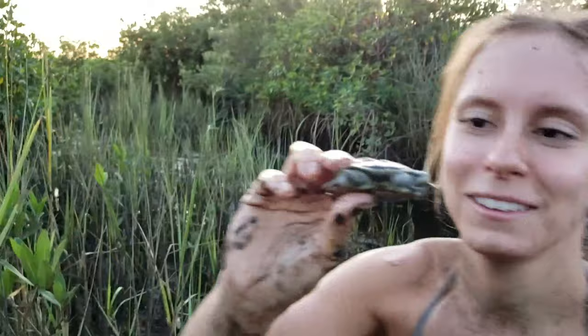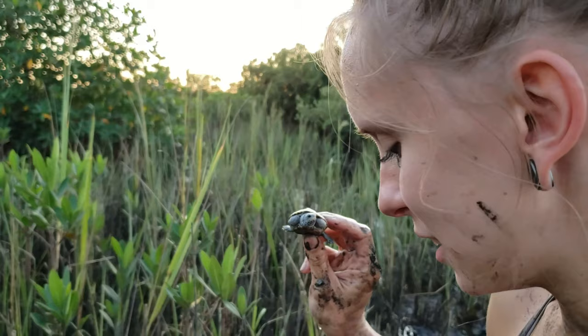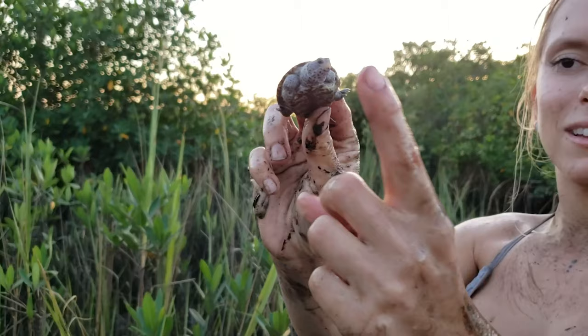He's so cute. Good catch. Isn't he so cute? Good find, thank you. Three terrapins today. Now let's go home and shower. Okay, let's let him go. Yeah. Oh, look at him!